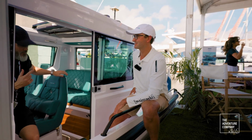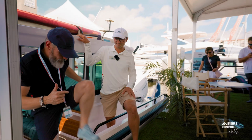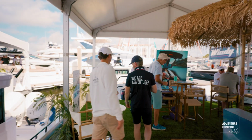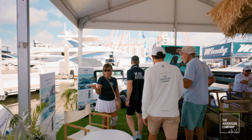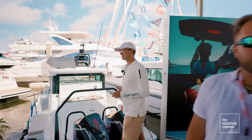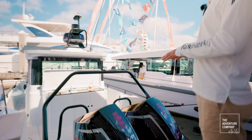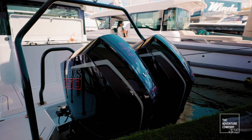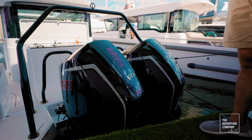Yeah, that's true. Hey, let's talk a bit about power. We also have the BRABUS here, the BRABUS 500. So what do you think about 500 horsepower on an Axopar 28? Your boats handle speed and power so well. So adding additional power for a little bit more of an exhilarating ride, I think makes a lot of sense for some of the customers, for sure.